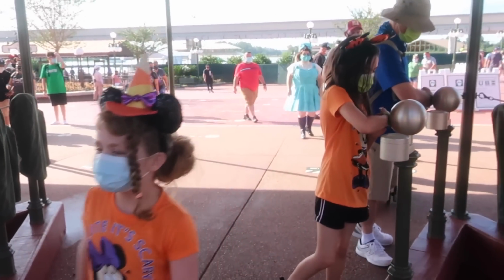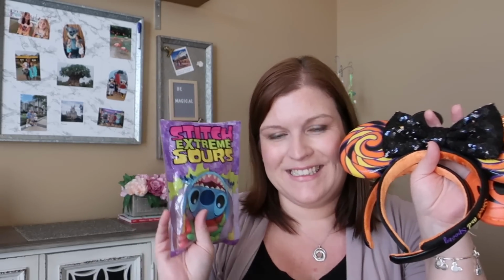Natalie got the mini ears that had this kind of candy corn hat on it, were just kind of cutesy and matched her. And then of course I got the candy ears, which kind of matched me because I love candy. So we got those, which are kind of just an outfit add-on, but also kind of like a souvenir as well. So that's really about it for the souvenir haul.